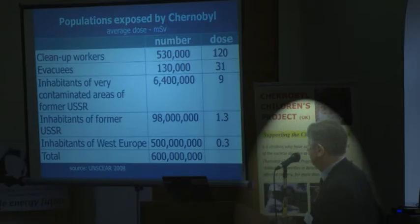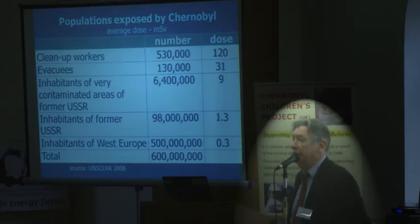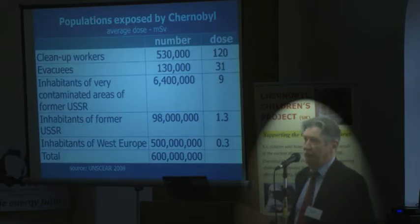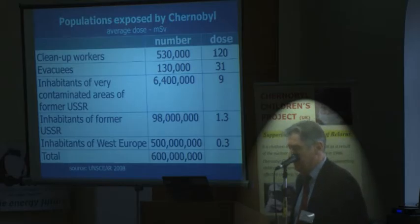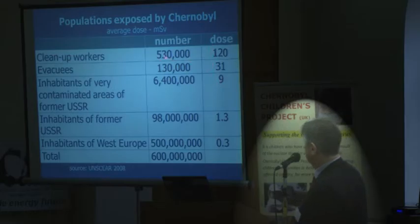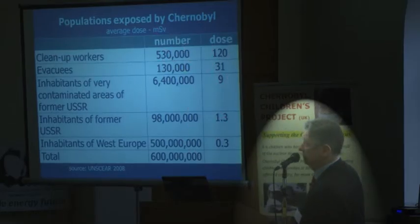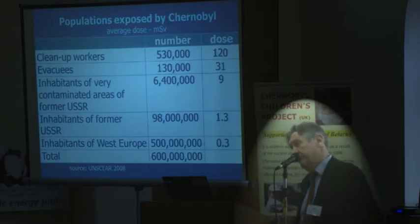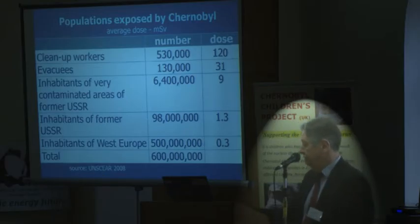If you look at Western Europe, that's half a billion. And these are all average doses, as I say, average dose here in millisieverts. And you can see that this is the toll for Chernobyl, massive exposures. And what you can do is multiply this column by this column and add up the whole lot and you get the collective dose, which turns out to be 400,000.